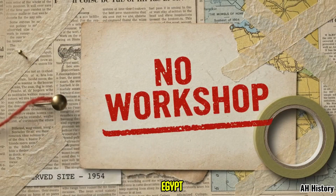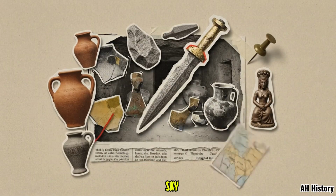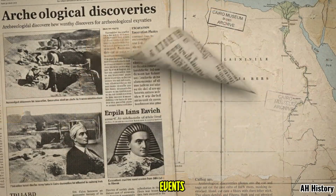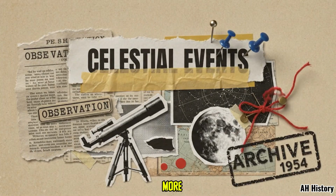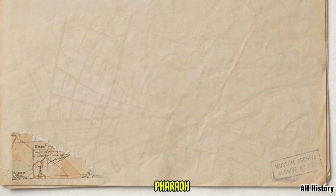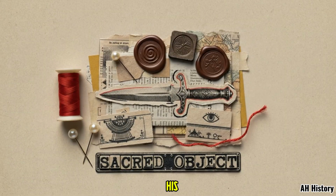Texts from ancient Egypt call iron metal from the sky. Some translated phrases link iron to celestial events. The dagger may have been more than a weapon. It may have been a sacred object. The pharaoh carried a piece of the heavens into his tomb.